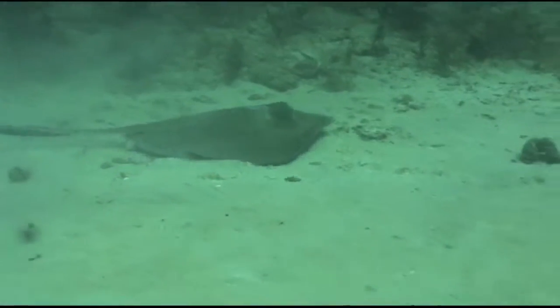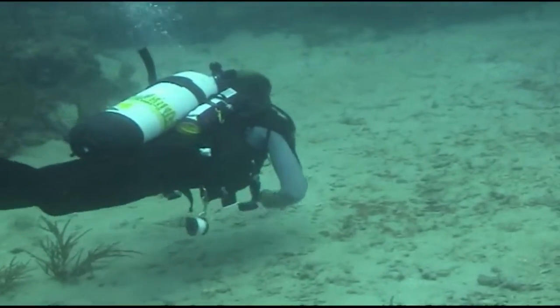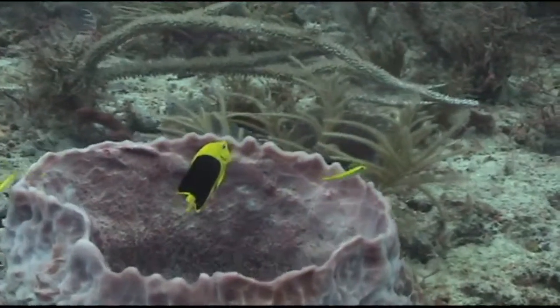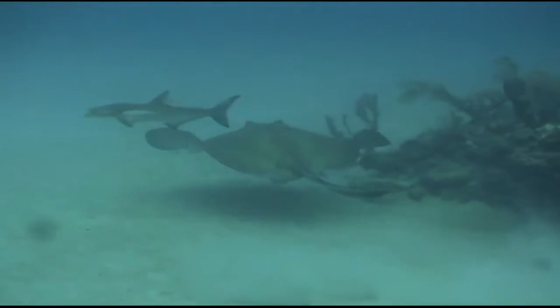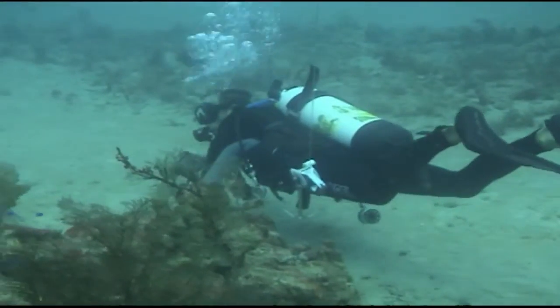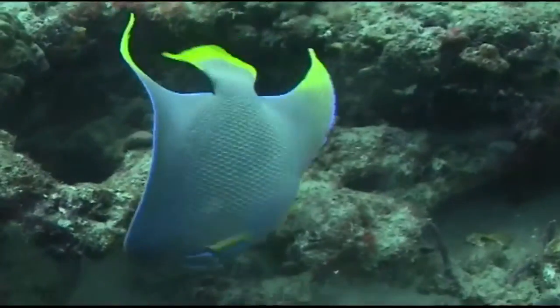And there, of course, is a ray. Always look in these basket sponges because there's usually activity there. And this, of course, is the boat looking up. We're getting ready to go up top. And this is a ray again, and notice how you observe a stingray from the side. You never want to get over the stingray. That's what, of course, happened to Steve Irwin. You just stay to the side of it and give it some distance. That's another queen angelfish.